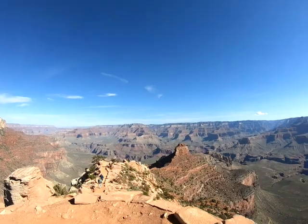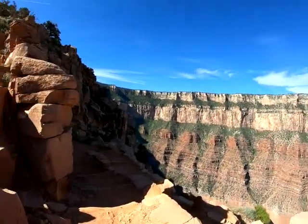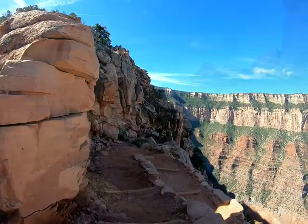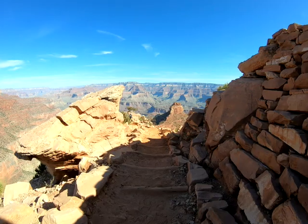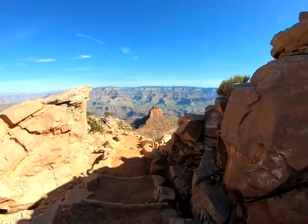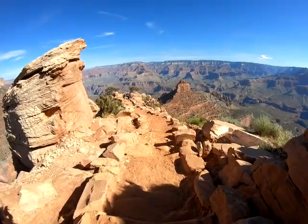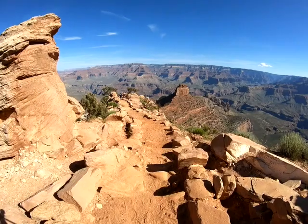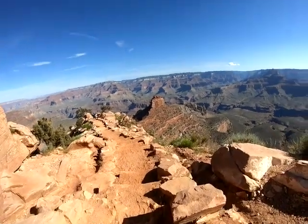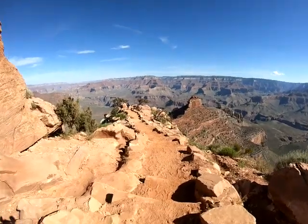But yeah, it is beautiful out here. It's just switchback after switchback. It is so amazing to be able to come out and do stuff like this. Unfortunately, I'm not using a gimbal, so I'm sure it's horribly shaky, but I just wanted to record some of how beautiful this is.